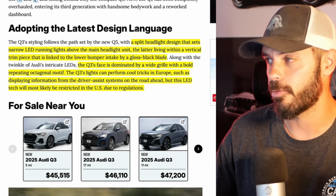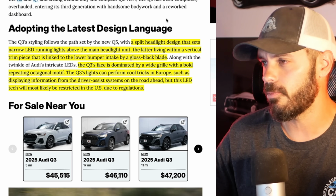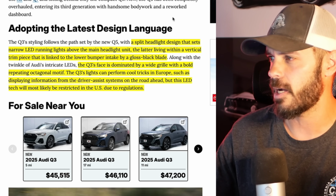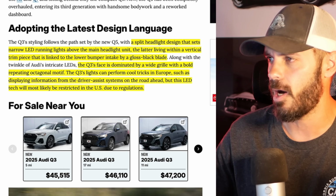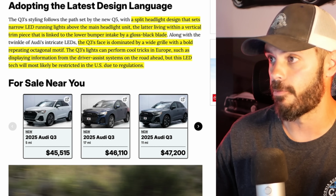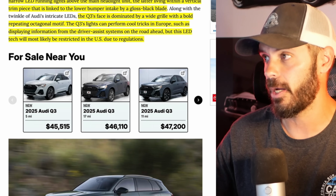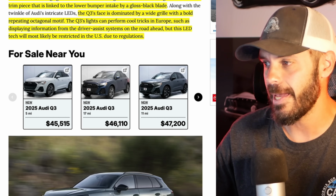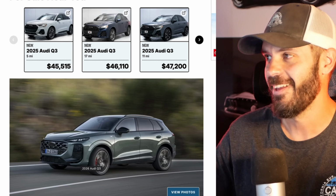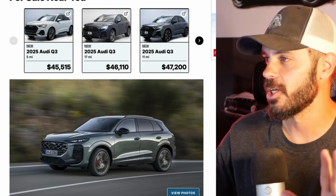So you have split headlights, of course, in the front end, similar to what we have on the Q5. And I've said what I think about this before as well. So you have the split headlight design that sets narrow LED running lights above the main headlight unit, the latter living within a vertical trim piece that is linked to the lower bumper intake by a gloss black blade. And you can see that here. Yeah, we're gonna talk more about the design in a minute. I'm gonna try and restrain myself here.